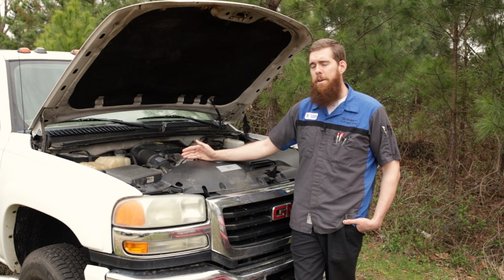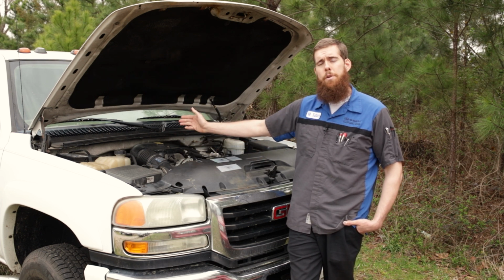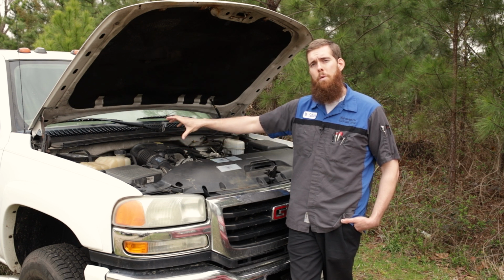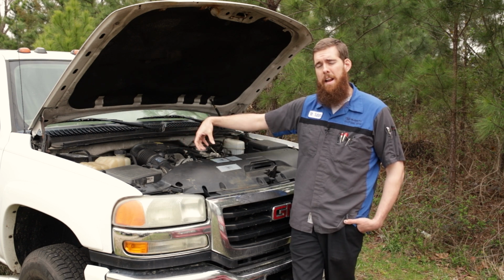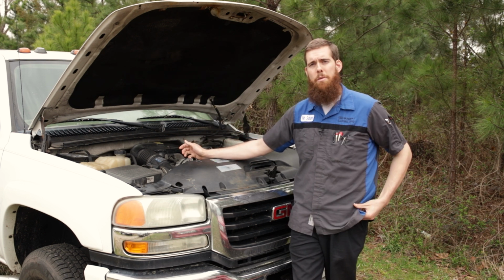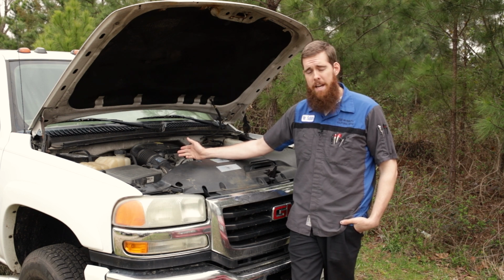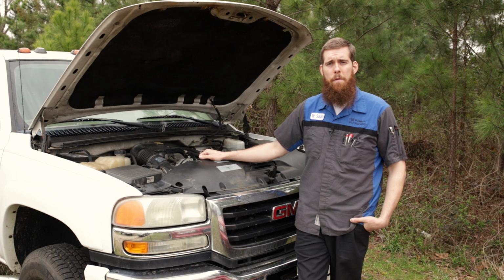Probably going to pull the inner fender liner out just to get in there a little bit easier. The TSB says to remove or unbolt your fuel filter head and move it out of the way to gain more access to that connector. So I'll probably unbolt that just to give us some more room, may not, depending on how much I need. And we'll go from there.